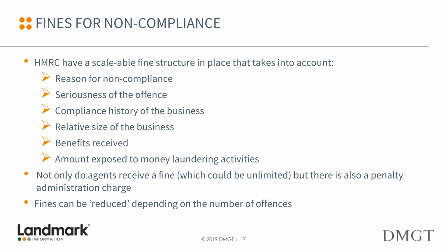From the 25th of July last year, HMRC also introduced an admin charge in addition to the penalty itself. The details of the penalty administration charge will be included in their notifications to you following an inspection, and these can also run into the thousands as well. HMRC will detail the figures of the penalty fine within their written notification and what these are for. They will also show you if a reduction has been applied. For example, if it's a first-time offence, your fines can be reduced by up to 50%. But if it's your third offence, then you'd see no reduction in this at all.